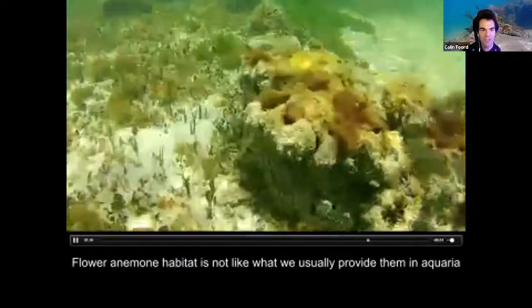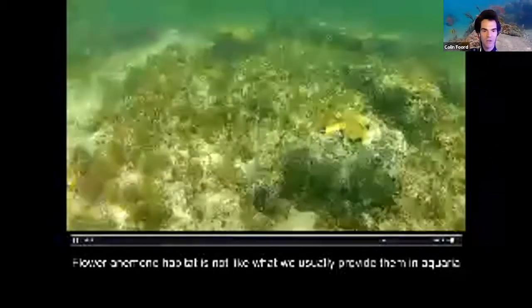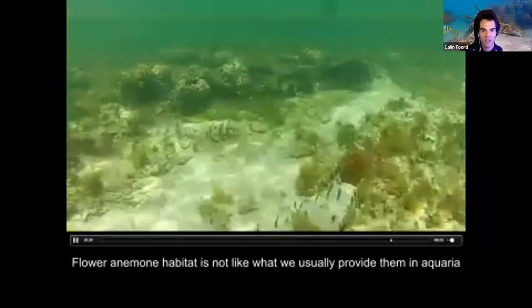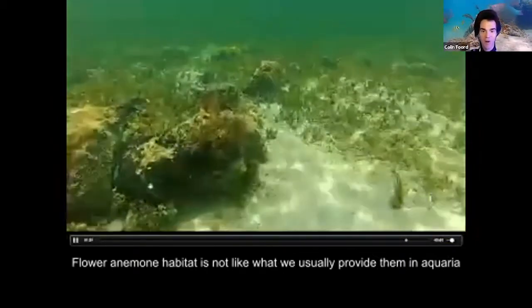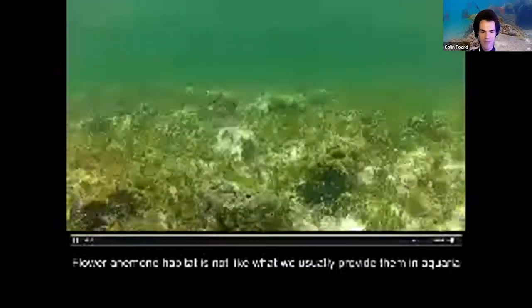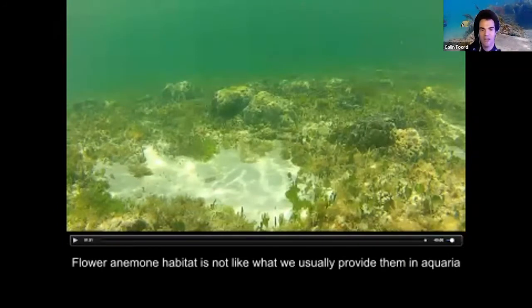So this gives you a little bit of a ground as to where these flower anemones are coming from. In the shallow water, they also tend to be larger in diameter and more robust. When they're fully unfurled, you're dealing with an anemone that's say 3 to 4 inches in diameter.